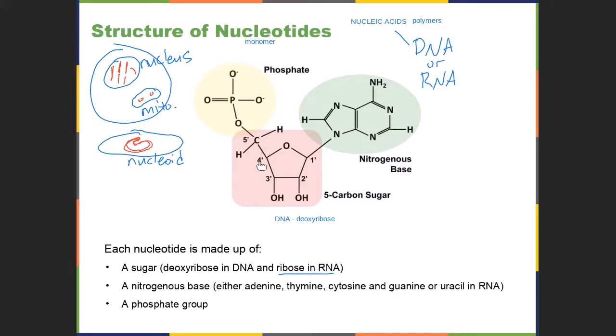This sugar, you'll see these numbers on it. They're pronounced as 5', 4', 3', 2', 1'. They help tell us the location of the carbons on that sugar, and they help us learn the attachment sites for certain things. So the phosphate here is attached to the 5-carbon sugar through the 5' carbon. And then the nitrogenous base is attached to the 1' carbon.